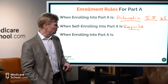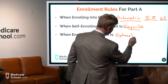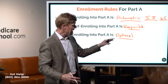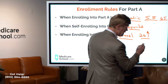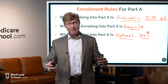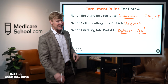Now, the third group of people would be those when enrolling into Medicare Part A is optional. Optional. Okay? Not on Social Security. You are not required to take Medicare because you're still working. And the key to this is you work for an employer that has 20 employees or more on the payroll. It's not about being insured. It's about how big is the payroll. So if there's 20 people on the payroll or more, part-time or full-time, doesn't matter. Those people then, 20 or more, that means that you don't have to take Medicare A or B.